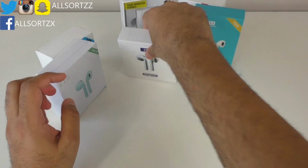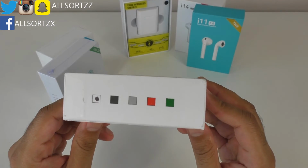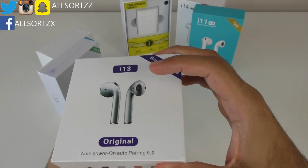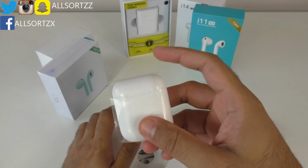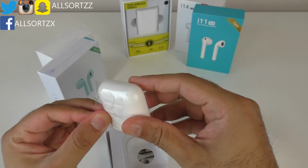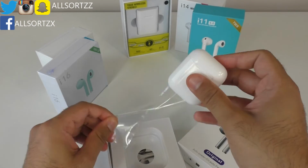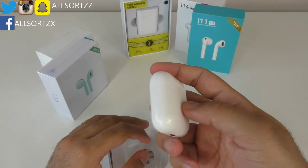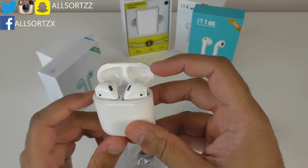Moving on to the i13s now. I wasn't actually going to choose these. The design is good. It comes in 5 different colors, which is a good option. But the only thing that put me off is not the build quality of these. It is a 1-to-1 size comparison design of the originals. The only thing that put me off was the audio and bass quality. Everything else is the same.